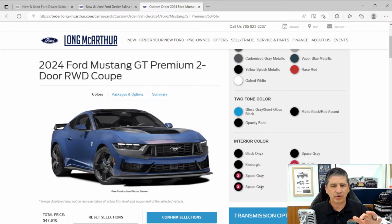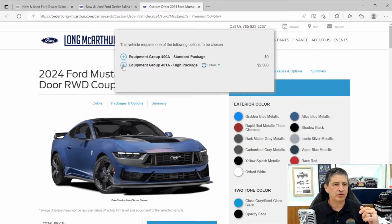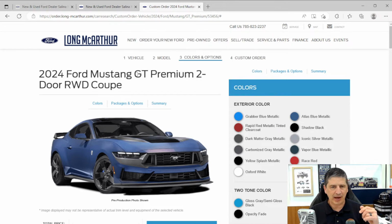And then the reason these are X'd out is if you go 401A, then it switches those because we do have these 3 options for the 400A, which is your standard package. But if we chose 401A instead, then we would have these options instead. So we'd have Space Gray. I don't know why they have Space Gray in here 3 times, but anyway, so let's actually go back and choose that. So we're going to go back to reset selections and it'll pop up. Let's go ahead and choose this 401A high package.